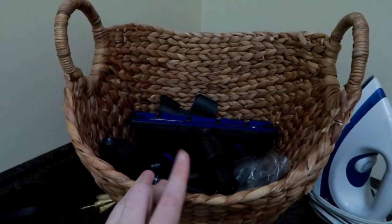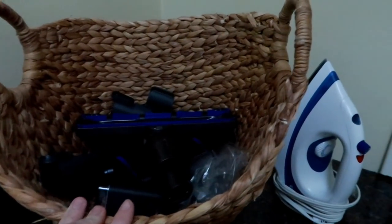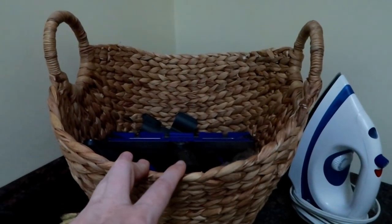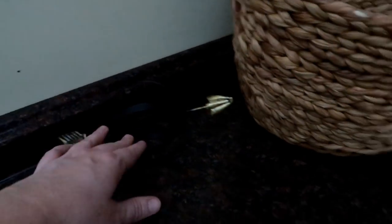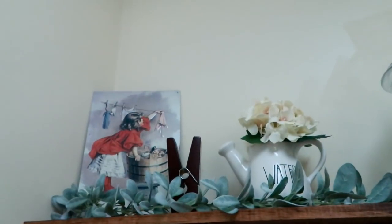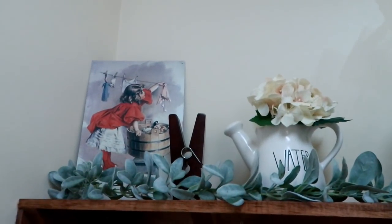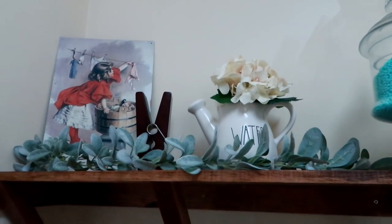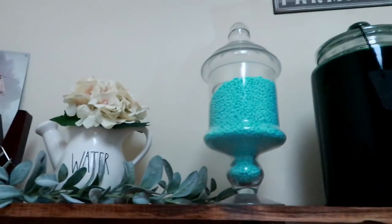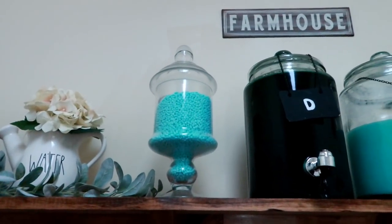Here is where I have all of my vacuum attachments for the Bissell and the Dyson. And I think I have some of my attachments for my carpet cleaner, but I think that's in the other closet. This is from Dollar Tree. Have my little iron. I got this from Home Interiors. My husband bought me this little clothespin from a thrift shop. I have my braid done, the little hydrangea. I got the lamb's ear from Hobby Lobby. These are my scent boosters, and I got that little apothecary jar from Home Goods on clearance.